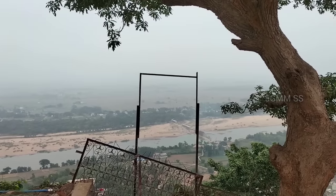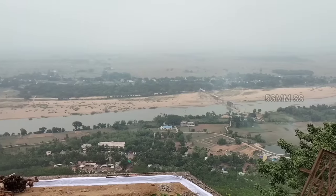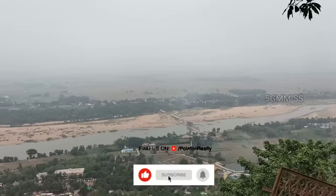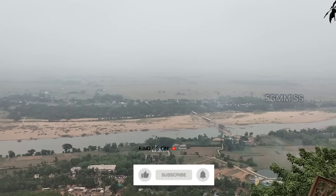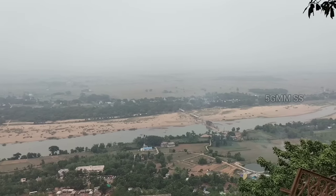As you can see, the bird's eye view of the Rushikulya river and Purushottamapur village adjacent to the river. It is also a very beautiful scenery. You can enjoy it from the top of the hill.